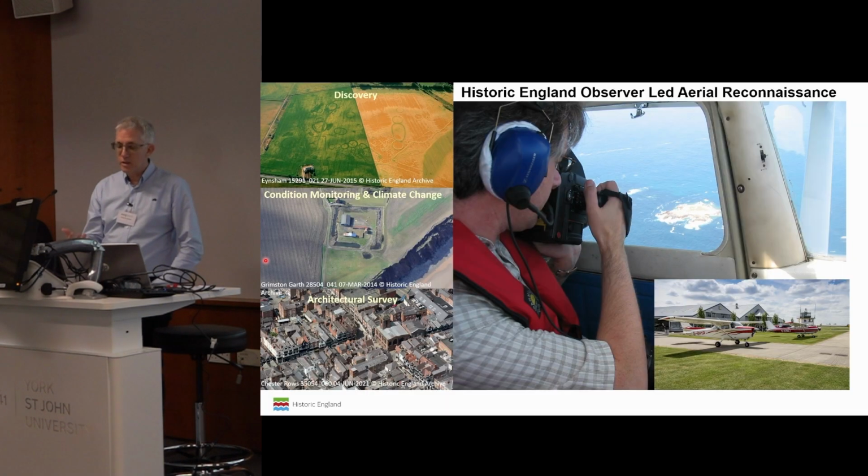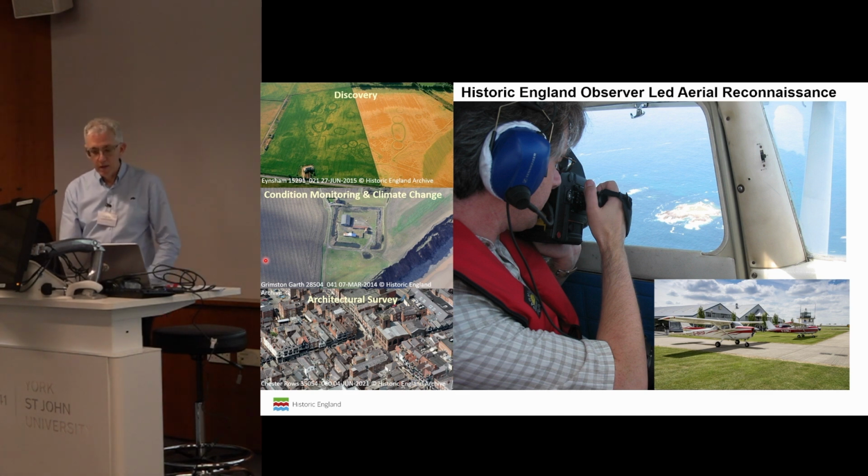So, as ARG has not been to the UK for a while, many of you may not be familiar with our aerial reconnaissance work, so I'll give you a brief overview. So here I am, taking an oblique photograph over the Isles of Scilly. I'm working inside this aircraft here, sitting on the left-hand side next to an open window with the pilot on my right.